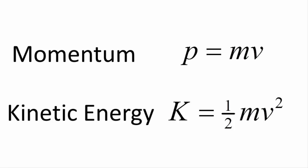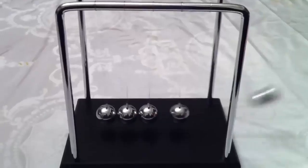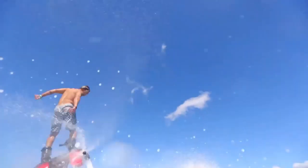It turns out that momentum also has this remarkable property of being conserved under certain circumstances. It is the conservation of momentum that enabled rockets and space exploration. It helps us understand collisions or interactions between objects, and it's given us cool toys like the flyboard.